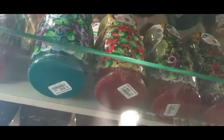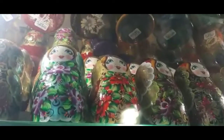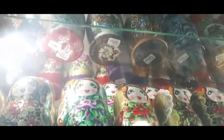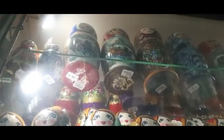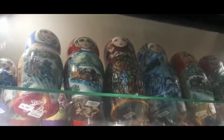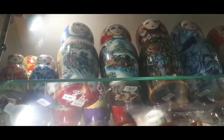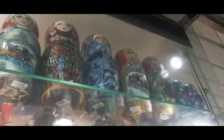Traditionally, the outer layer is a woman dressed in a sarafan, a long and shapeless traditional Russian peasant jumper dress. The figures inside may be of any gender. The smallest, innermost doll is typically a baby, turned from a single piece of wood. Much of the artistry is in the painting of each doll, which can be very elaborate. The dolls often follow a theme. The themes may vary from fairy tale characters to Soviet leaders.